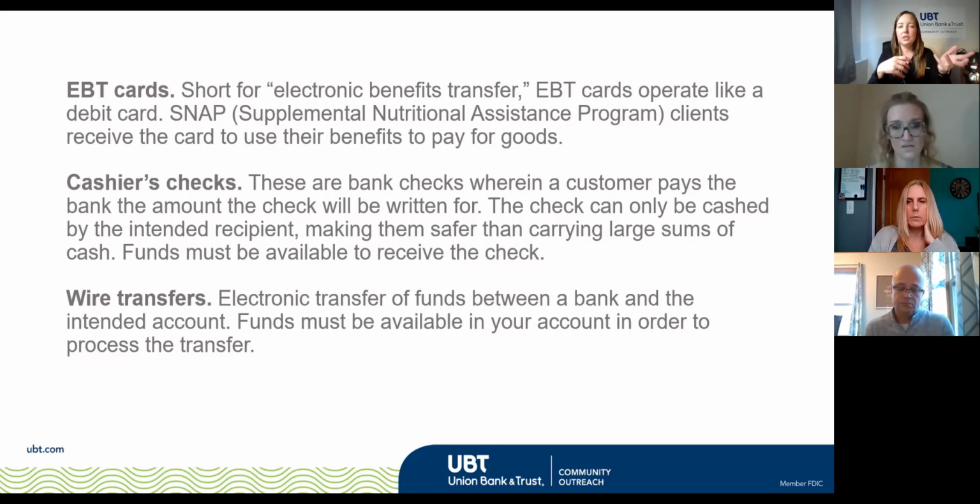Sometimes when you're purchasing something, they require a cashier's check. And what that means is you need to go to the bank, or you could even go to Walmart. I think possibly the post office. Somebody tell me if I'm wrong. There's another government entity that does cashier's checks sometimes.